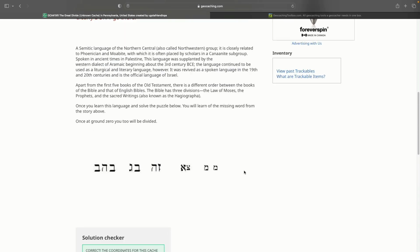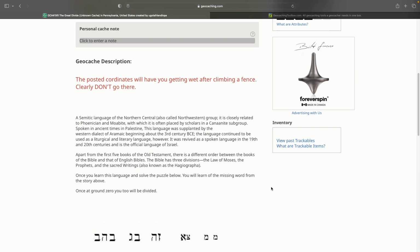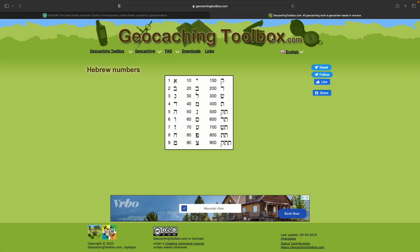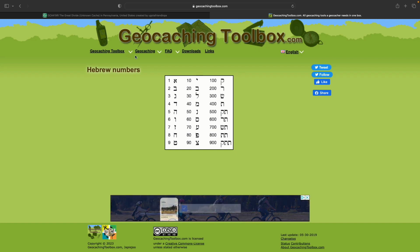Well, I hope this puzzle wasn't too hard for you. For beginners, looking at symbols on a page could be overwhelming, but I'm trying to show you that there are tools out there that you can use to solve puzzles. And the geocaching toolbox right here is going to be one of your best tools to starting out how to solve geocache puzzles. Now let me show you the container and where I'm hiding it.